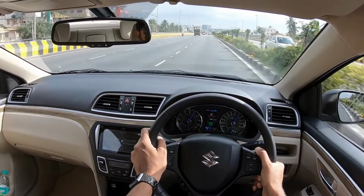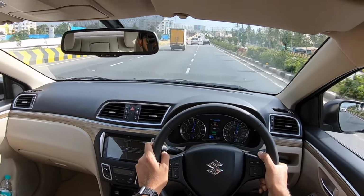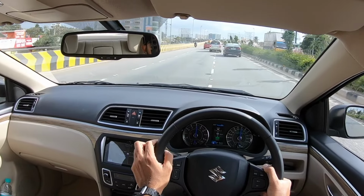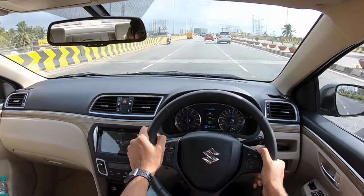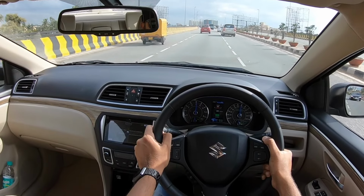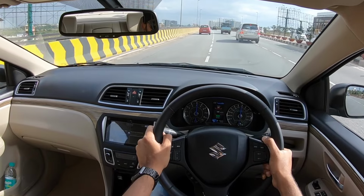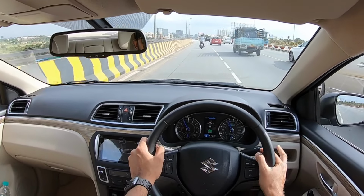So if you're looking for a C segment sedan and don't want to spend too much money, then close your eyes and get the Maruti Ciaz. It's a comfortable car loaded with a lot of features and is also now a punchy performer thanks to the updated petrol engine. However, it still isn't exciting, the handling isn't great, and most importantly, the motor doesn't scream like a VTEC which its rival Honda City has.